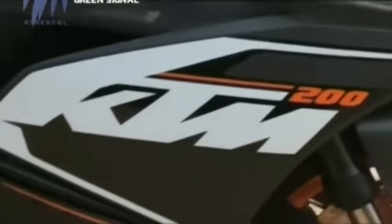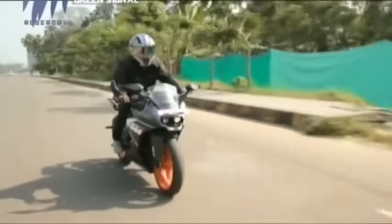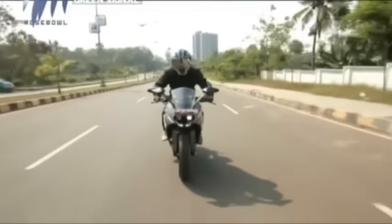It has a front and rear suspension travel of 125 mm and 150 mm respectively, along with a suspension system of WP 43 mm upside-down forks at front and WP monoshock absorbers at rear.